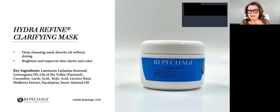In the cabin, if you're going to use it, you can use the honey and almond scrub or the Hydro Refined Clarifying Mask before a facial. So for example, if you're doing a 4-layer facial and you see the skin is not as fresh, not as vibrant after removing the makeup, you can certainly go and do further exfoliation with any of these two products, okay?